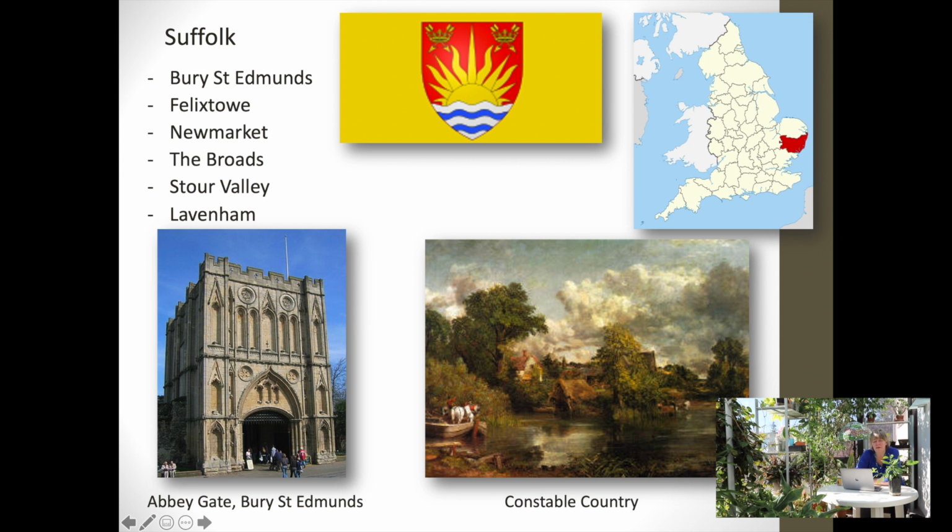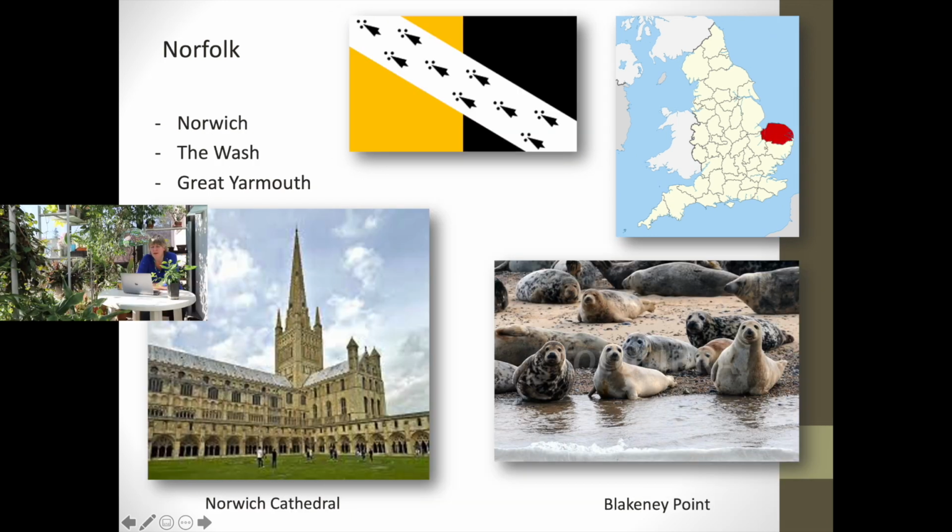Stour is a river that flows there. His family had a mill. So he was from what we might now call the middle class, but he wanted to be a painter. And his passion really was the landscape, and especially the places he knew from childhood. So the landscapes of the Stour Valley, which now really is referred to as Constable country, because so many of those places became immortalized in his paintings.